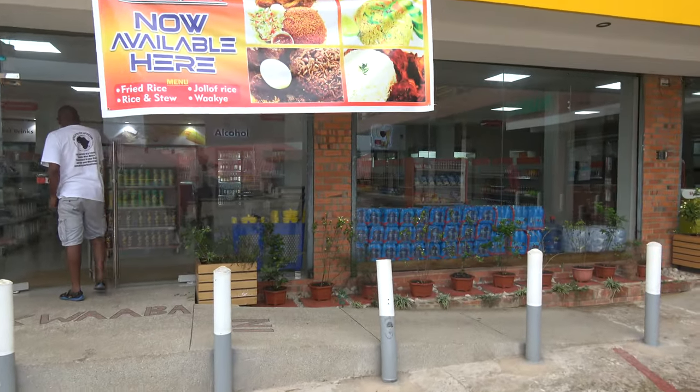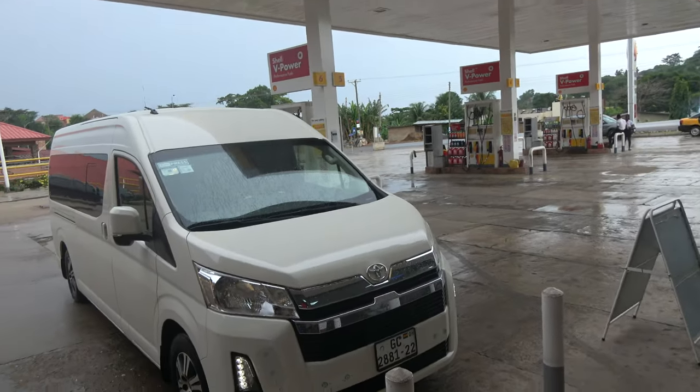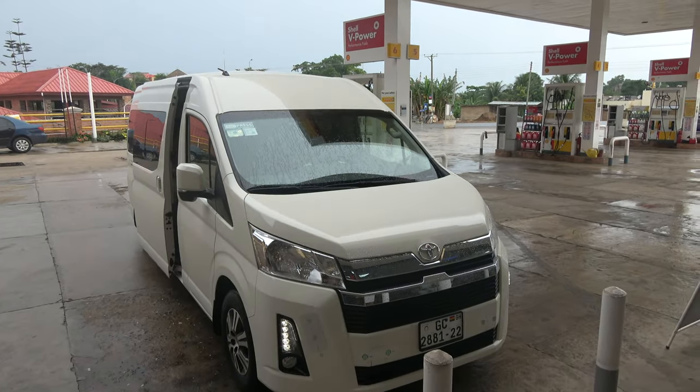So we're going to get some water for our bus and then continue our ride out here through the Eastern Region. And that's our high-tech Toyota mobile.